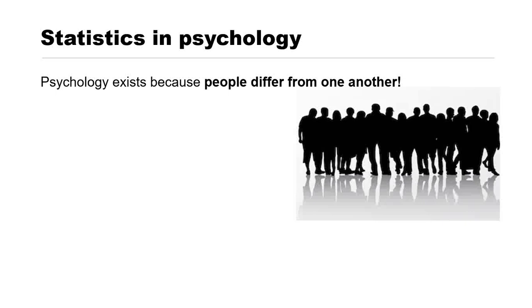So why do we use statistics in psychology? Well, one of the reasons psychology exists is because people are different from one another. They're not all the same. I think differently to you, you think differently to my friend, to my student, etc. So scientists can actually observe and measure variations. So we could observe, for example, variations in height, and we might confirm the hypothesis that males are generally, not always, but generally taller than women.